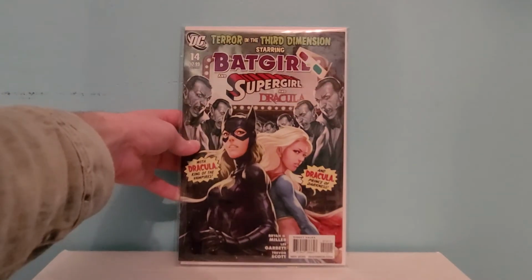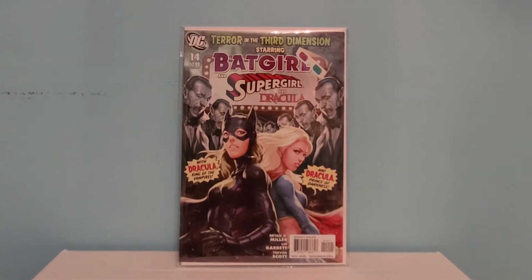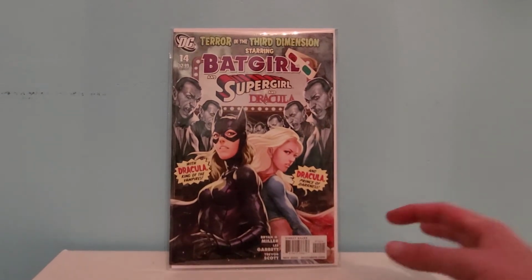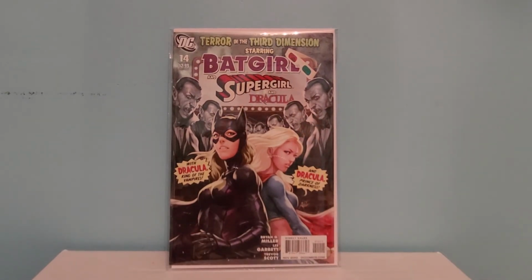All right, let's get those books out of the way here. All right, we got another DC book here. Batgirl number 14. This is one of the famous Artgerm covers with Batgirl. This is volume 3. I think it's volume 3. This is the last cover that Artgerm did for the series.